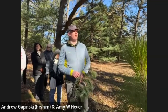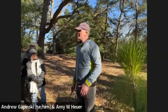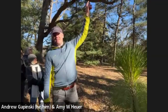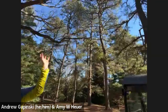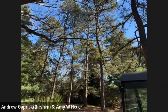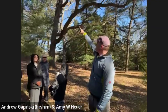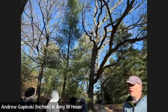I do want to point out the architecture of pines, and maybe we can take a walk in a minute. Typically conifers start out as these pyramidal forms. Then with age, they turn into these flat topped, multi-branched forms. Generally the young pines are your typical pyramidal form, and as they age, they get more flat topped and broad at the top.